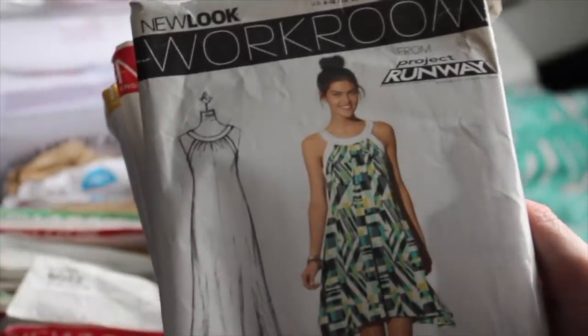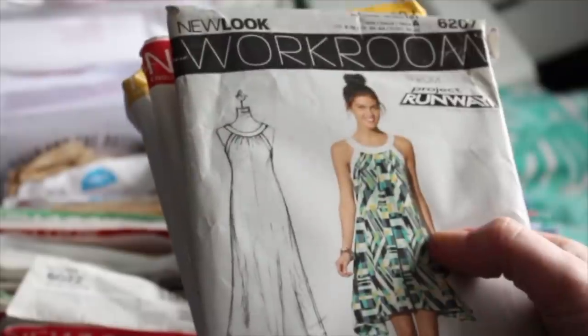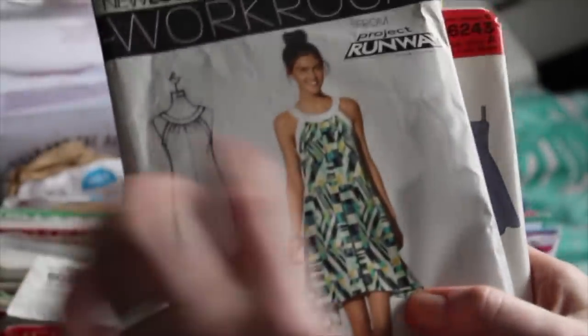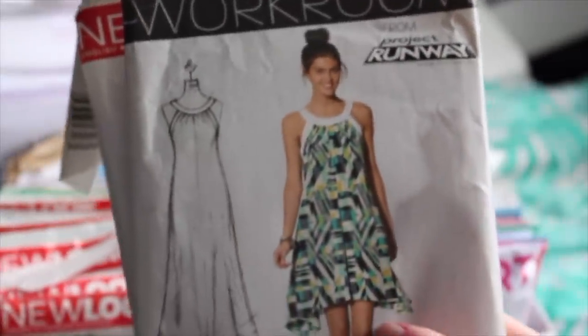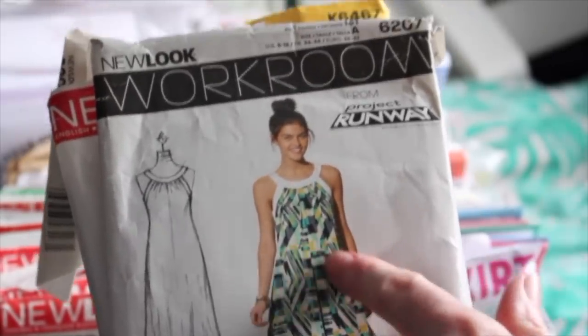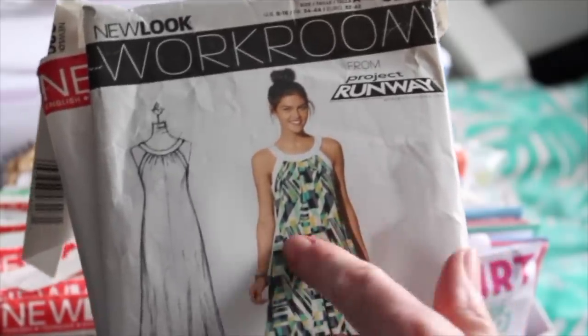This dress I've made before, 6207, is a really old one, and it's one of the ones I made when I first started sewing. I made it a couple of times. It's really nice as a summer holiday dress. It's really nice and floaty. It does have a tie on the back as well, so you can tie it around the back or around the front if you want to have that nipped in waist look.